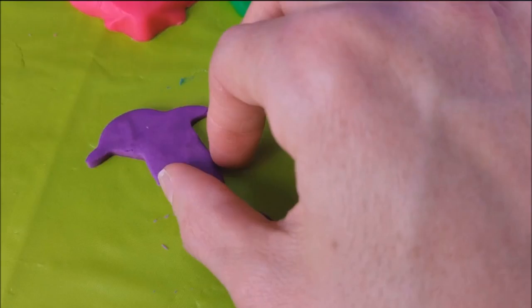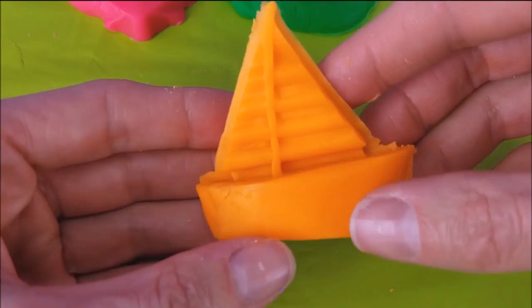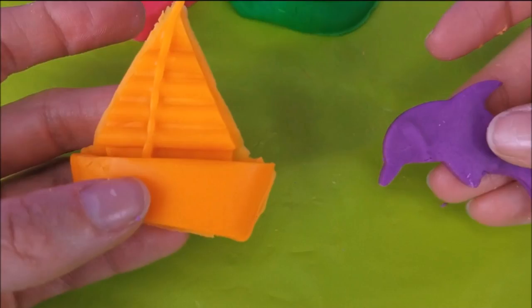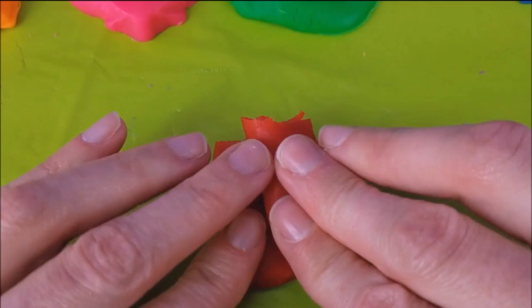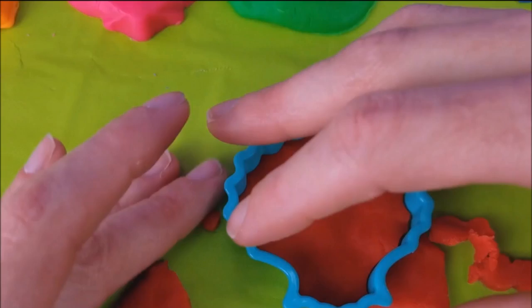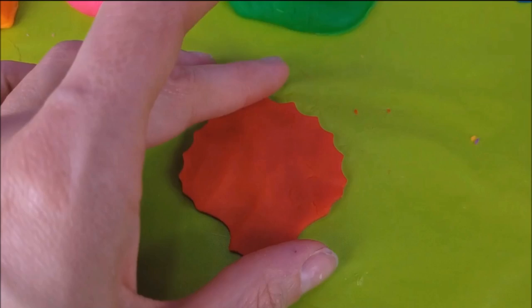We have this orange. Let's do an orange sailboat. Oh, look, the sailboat is all ready to go riding waves. Maybe along with the dolphins. One last color. One last cutout. We're gonna have a bright red shell. Ooh, how cool. It is a pokey little shell.